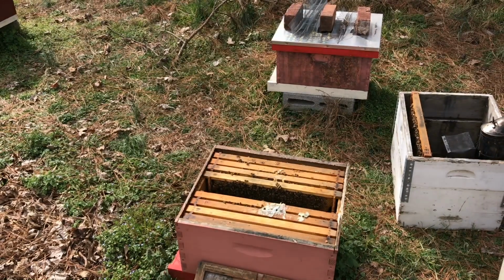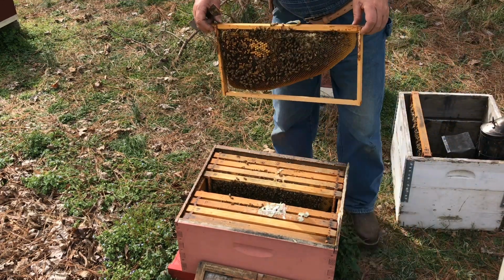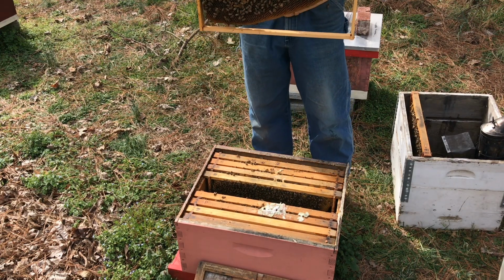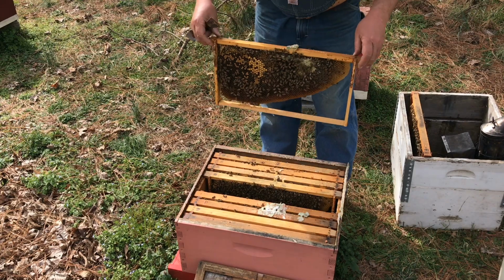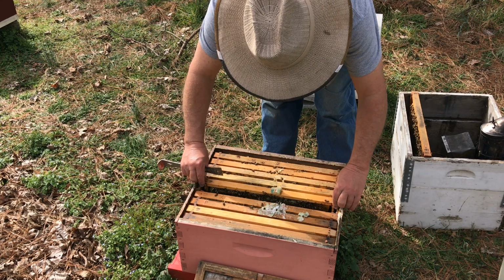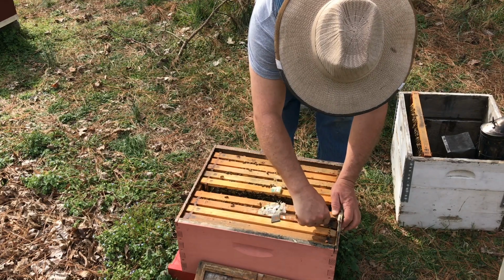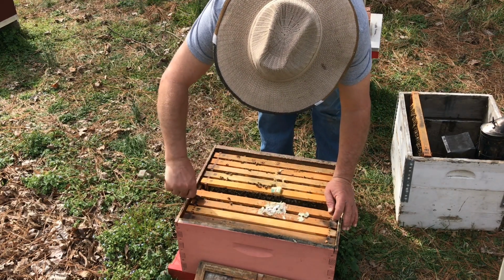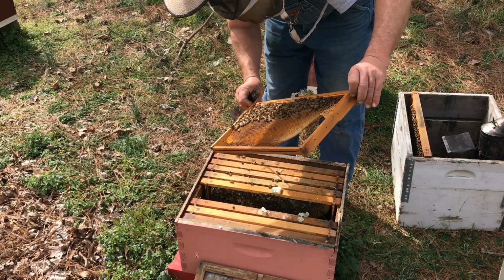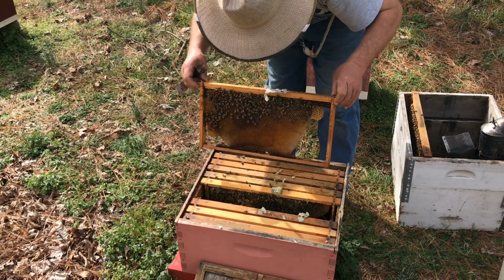So, when you pull a frame out, if you notice, I'll look at the side of the frame opposite from me first when I'm actually looking for a queen. Because what happens, queens like to hide for various reasons. As you work a colony, they sense what you're doing, and they'll run to the other side of the frame trying to get away from you. So that's why I always look side away from me first. Okay, this frame's got a lot of nectar, so we're good. All right, I've seen enough.